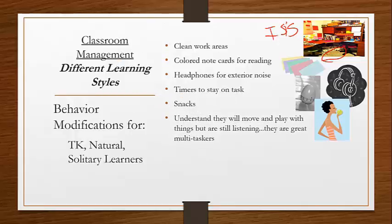Understanding they're going to move and play with things. They're still listening. They're great multitaskers. I have my youngest who would sit at the feet while teaching his sister. He was not yet ready for school, but he would sit at our feet while I would teach older sister, and he would be playing with whatever he could get his hands on and loved it. And I never really thought he was listening until he would correct his sister's answer on something. And then I thought, wow, he may be playing, but he's actually still listening.